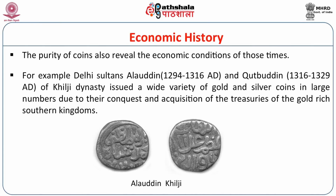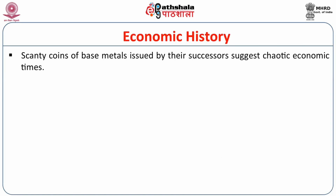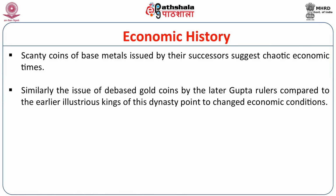For example, Delhi Sultans like Alauddin and Qutbuddin of the Khilji dynasty issued a variety of gold and silver coins in large quantities, due to their conquest and acquisition of the treasuries, as gold was rich in the southern kingdoms. And we have scanty coins of base metals which were issued by their successors. It suggests changed economic times. Similarly, the issue of debased gold coins by the later Gupta rulers, compared to the earlier illustrious kings of this dynasty, also points to the changed economic conditions.